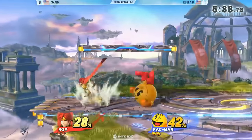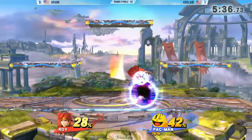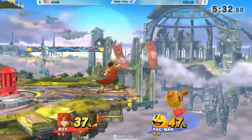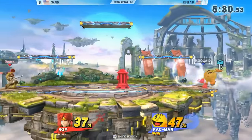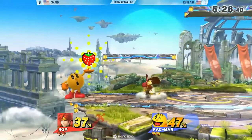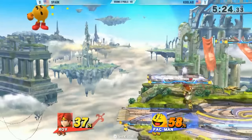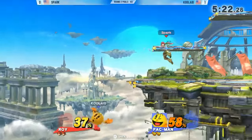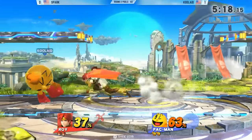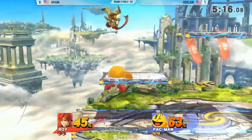Yeah. And it seems if Roy gets in, he'll win the trades because Pac-Man's Nair will be able to still trade with a lot of what Roy can do. But Roy will win the trades up close. But Koolaid's spacing is so good that you won't really see much of those trades. It's still going to be much of an even game. Yeah, for sure.